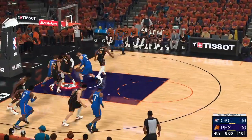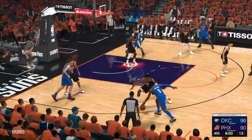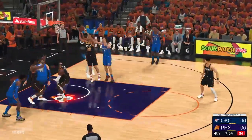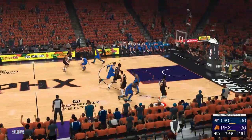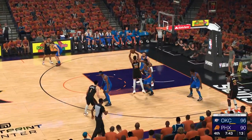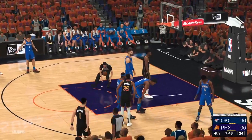Giddy into the lane. Valanciunas passes to Giddy. Outside, Williams. To the middle. Here's Valanciunas. Oh, it's blocked by Bamba. Here's Houston. Giddy defends. Houston passes to Durant. Over Edwards. Oh, and there's the whistle on the shot. So two free throws for him coming up.